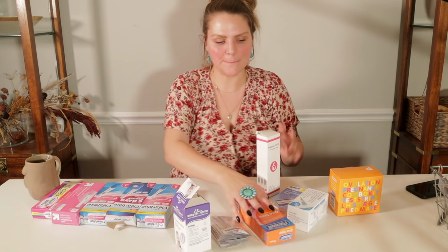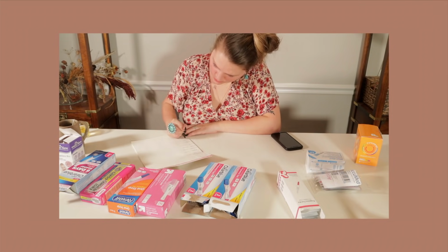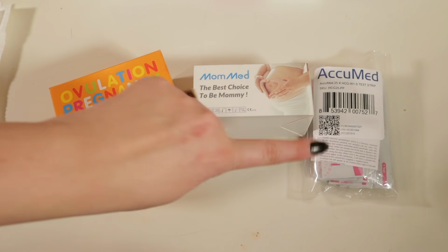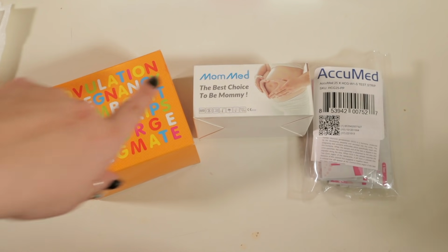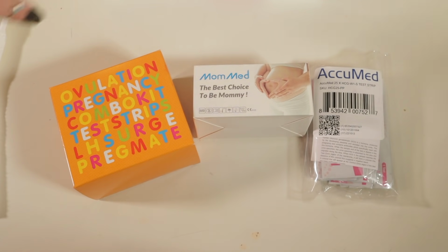Let's jump into it. I'm so curious to see which one is the most sensitive. I'm gonna sort them by test type so that I can dunk them all at the same time. These 4 tests say that they want you to read the results at 3 minutes, and then these 3 say that they want you to read the results at 5 minutes. So I'm gonna do these 3 first and set a timer for those, and then do the 3-minute ones and set a timer for those. Then we'll be able to read all of those at the same time.